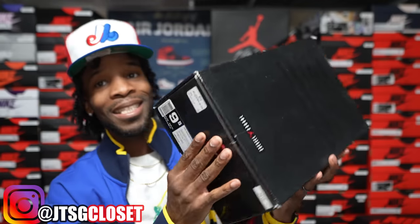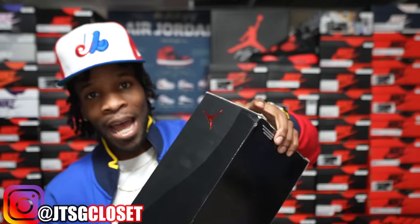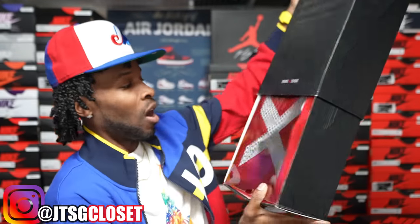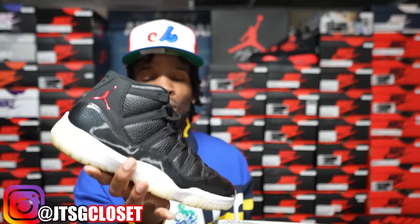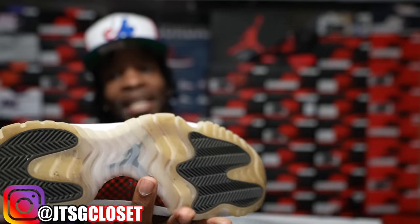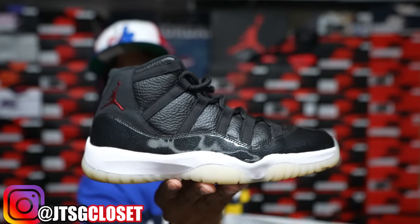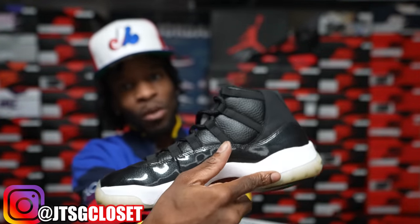But keeping it moving, got a pair of Air Jordan 11 72 and 10s, size 9.5, man. These are in pretty good condition other than the aged outsole, the oxidation of it. But OG all, as you can see, everything OG all. Take this out. I know I'm not going to be able to put that back in right now, but OG all. The right shoe right here, beautiful. The uppers is in perfect condition. It's just the outsoles, as you can see, very aged looking, but when you're walking in them, it does not look that bad.